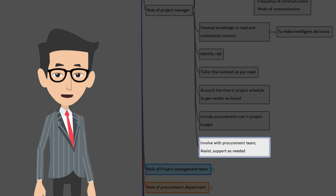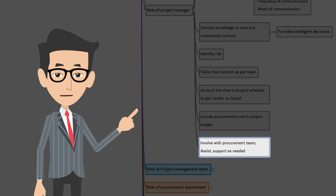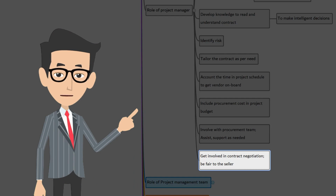Get involved with the procurement team. Assist and support the procurement team as required throughout the project. Get involved during contract negotiation to protect the relationship with the seller. Managing procurement requires legal knowledge, negotiation skills, and an understanding of the procurement process. The project manager is expected to be familiar with all these aspects of procurement.